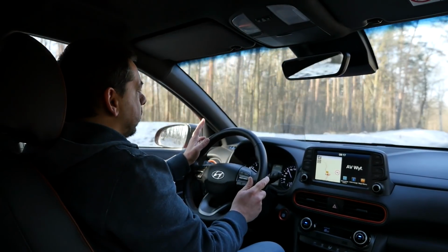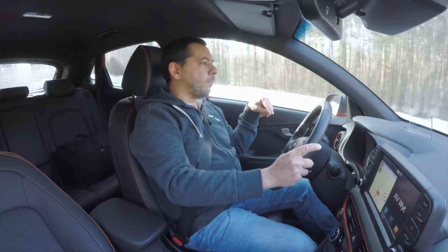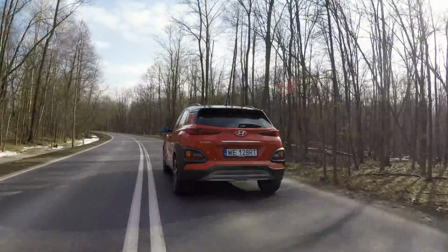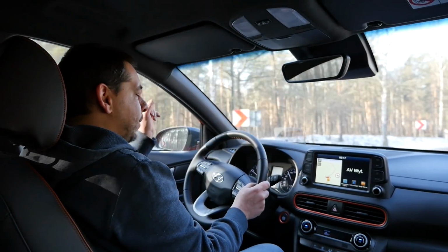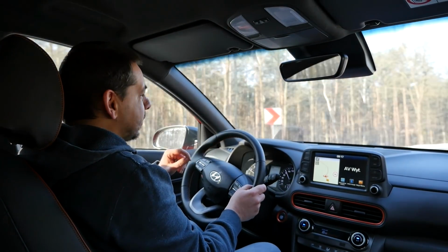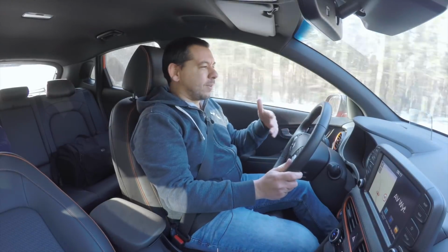As far as suspension goes, in the front you get McPherson strut, and in the back there is a twist beam for this 1.0 liter engine, and for the 1.6 all-wheel drive model you get a... No, you get independent rear suspension. Okay, so we've established Hyundai Kona is sort of average to drive, but is it practical?